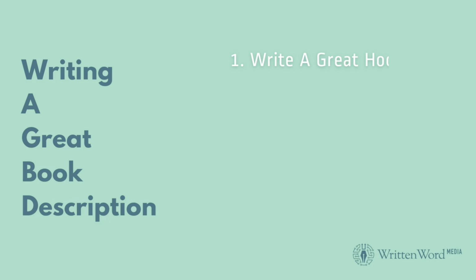Okay, so how do you write a description that convinces readers to buy your book and that they were right to be interested in it in the first place? First, start by writing a great hook. Your hook is the first part of your book description, and it's crucial. You need to capture a reader's attention immediately. Think of your hook as the first line in a great novel. It needs to be intriguing and compelling and grab a reader's attention right away.